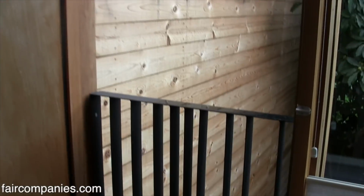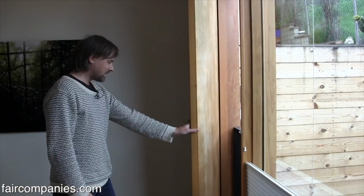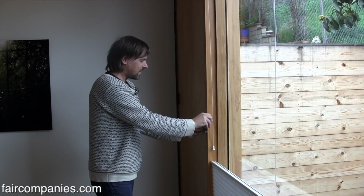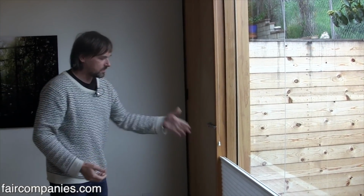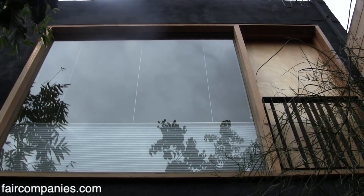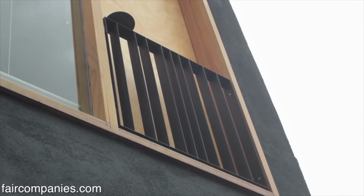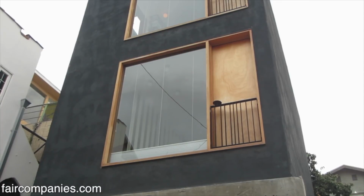When I was designing this, I just really loved the idea of using solid doors for windows. And then obviously they have to be openable, so I had to add a safety rail outside. So they were never supposed to be little balconies, and they couldn't be legally at the front of the house because it's right on the property line.